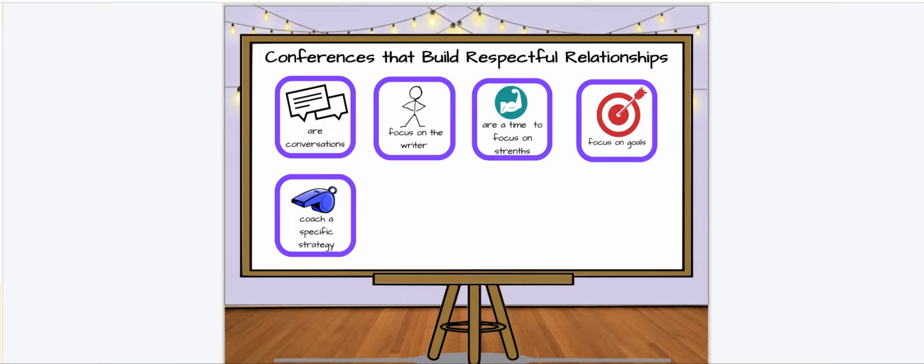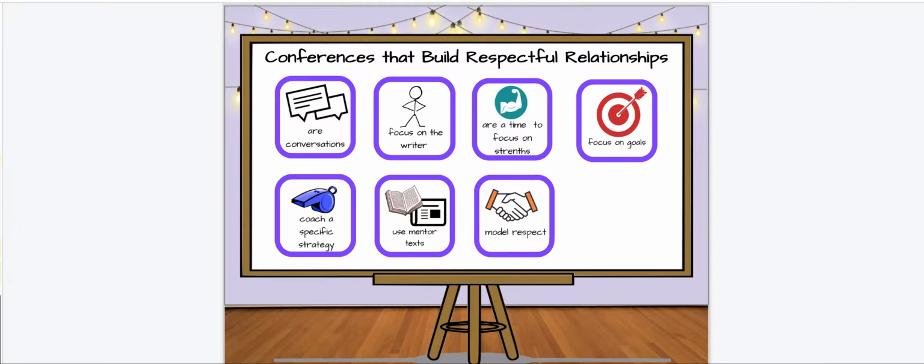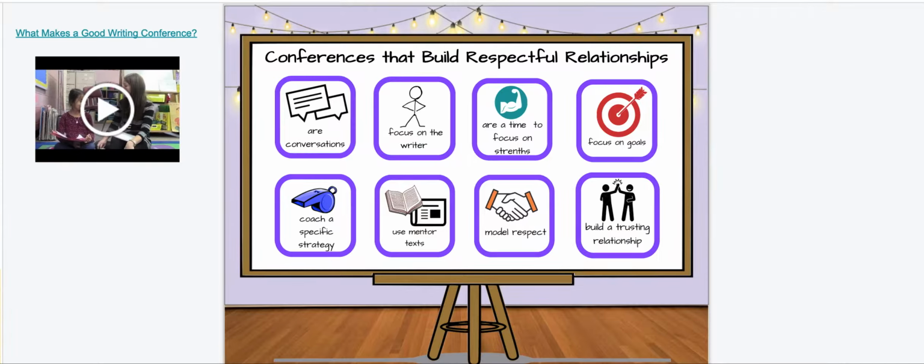Once you see what they're working on and what they're doing well, you want to use their goals to coach them into what's next. This is a time to possibly use mentor text to see how another writer or other writers did this kind of work and coach them into writing in the air to develop their new focus before sending them off. They model respect of the writer and the writing, and because they are catered to the individual and provide the right kind of support, they build trusting relationships.